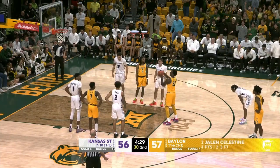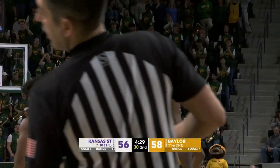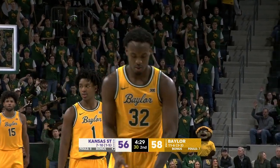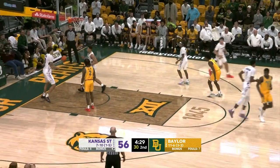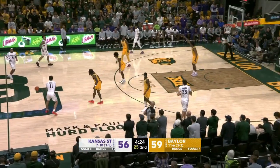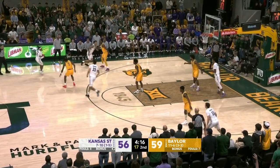That last foul called on David Gasson, his 4th. Jerome Tang will leave his star player on the floor with 4:29 to play in the second half. Celestine has also been key to this Baylor comeback. 16 points now. He has been huge. He's hit the threes along with VJ Edgecombe, making plays, and that's been the Baylor offense this entire second half.